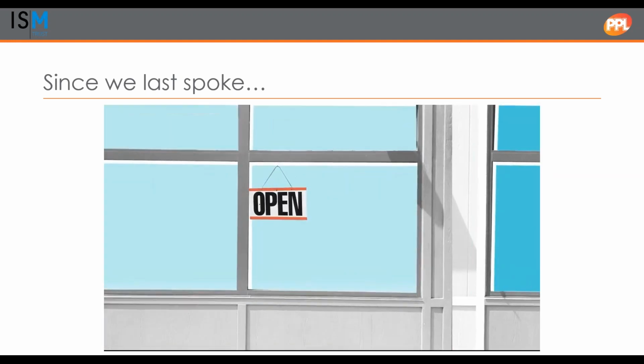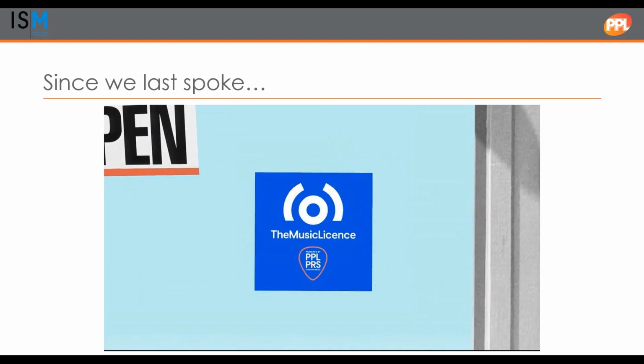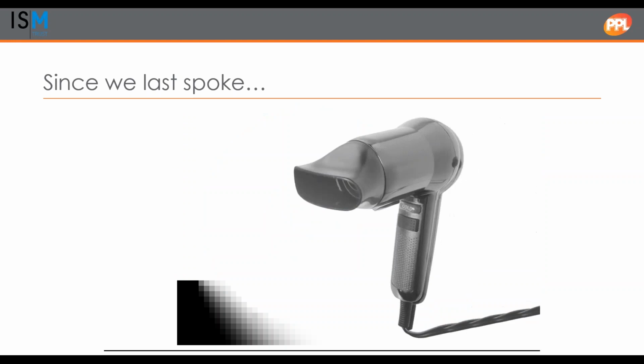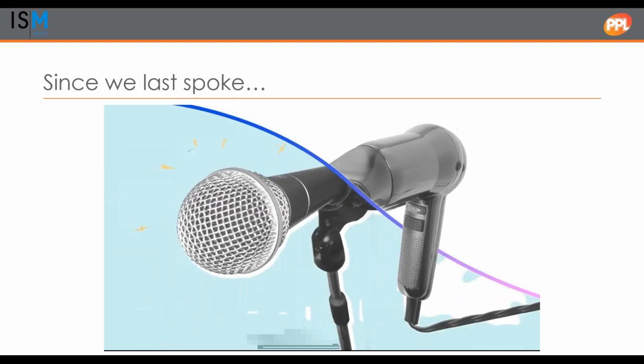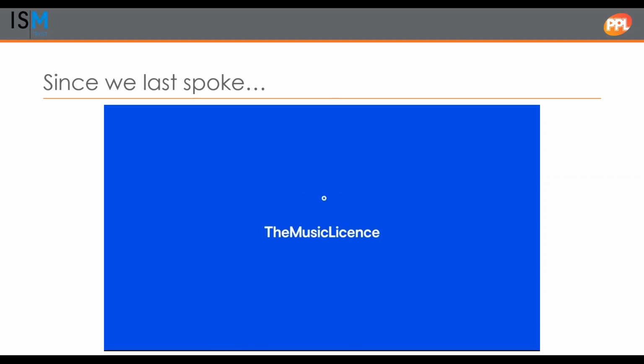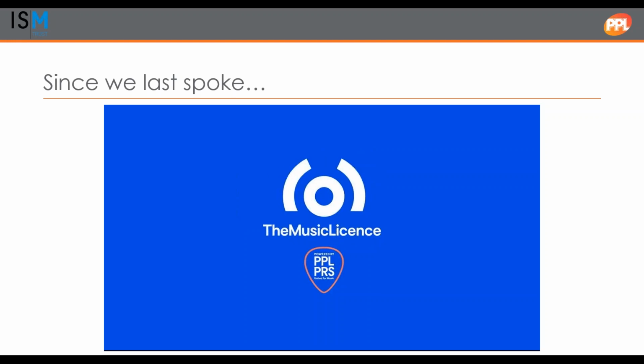So now you only have to purchase the music license. It's easy to arrange and most importantly it helps enable you to turn a salon into a sound stage or a field into a festival. Get the music license from PPL PRS to put the essential energy of music at the heart of your business.